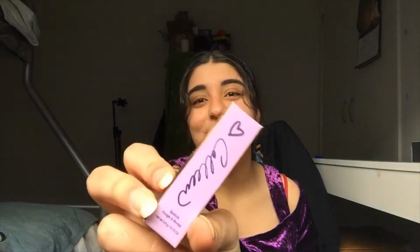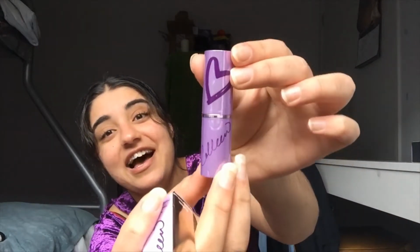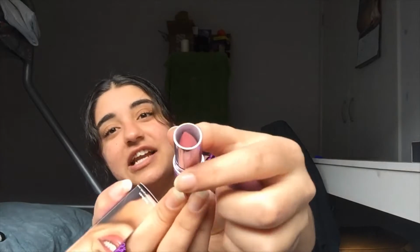So for today's video, I'm going to be doing a look that depicts this beautiful lipstick that I bought from Colleen Ballinger. I love her so very much, and I wanted to do a look that is inspired by her makeup and her lipstick, and here it is. I actually have it right here. It's so beautiful. I love it so very much. It says Colleen in it, and it's such a nice pinky peach nude kind of shade. So I'm gonna use this as my inspiration for my makeup look. So without further ado, let's get into it.